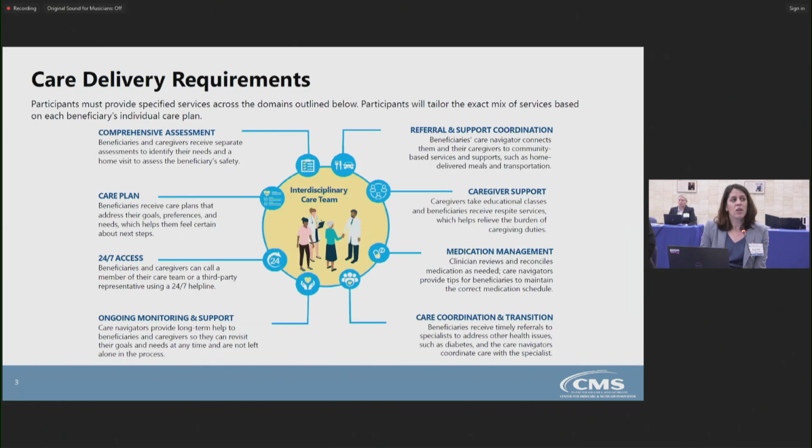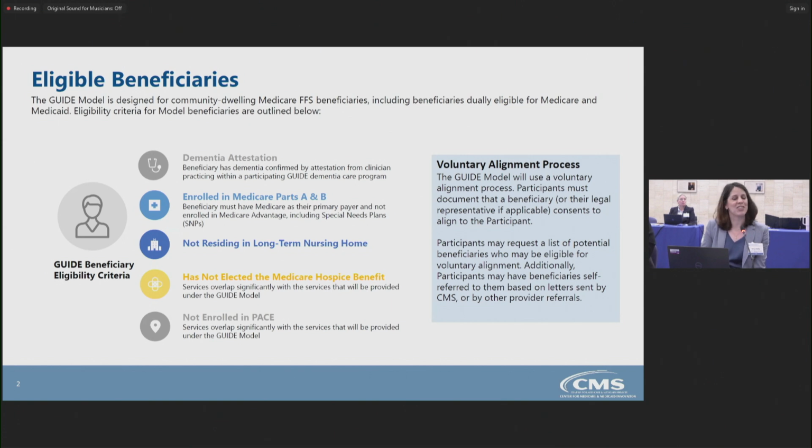Next slide. So Medicare beneficiaries, we may have jumped ahead too quickly. There we go, eligible beneficiaries, thank you. Medicare beneficiaries must be fee-for-service enrolled, community dwelling, and not enrolled in hospice or a PACE program to be aligned to the GUIDE model. They do not need to have a prior diagnosis of dementia to be eligible for GUIDE, as we recognize there is a great amount of underdiagnosis of dementia, particularly in underserved areas. And we also know that there's a great deal of misdiagnosis.